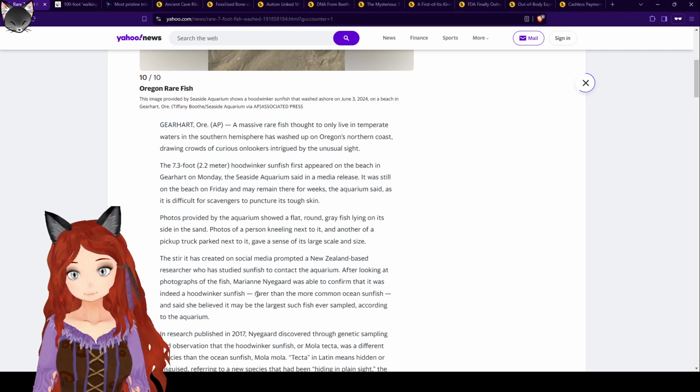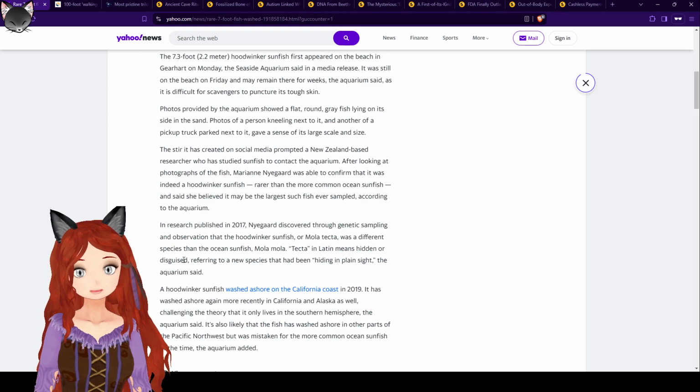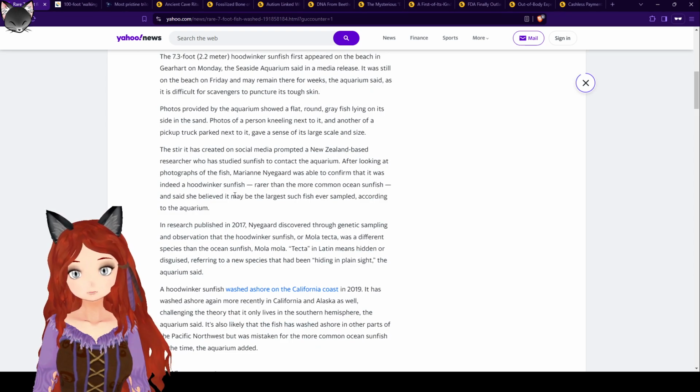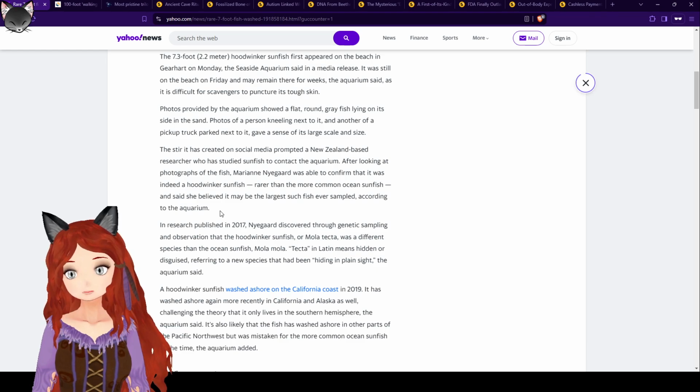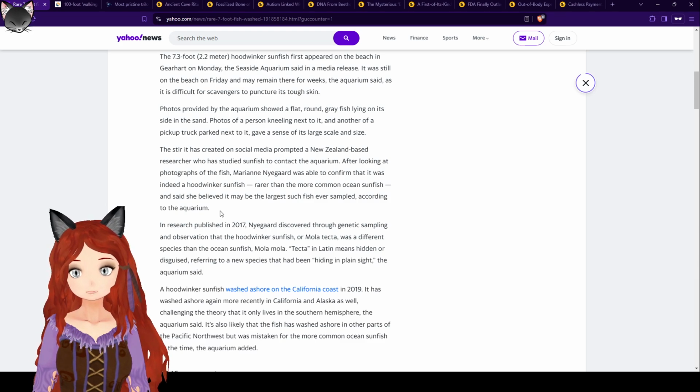Photos provided by the aquarium show a flat, round, gray fish lying on its side in the sand. Photos of a person kneeling next to it and another of a pickup truck parked beside it gave a sense of its large scale and size. The stir it created on social media prompted a New Zealand-based researcher who has studied sunfish to contact the aquarium. After looking at the photos of the fish, Marianne Nyegaard was able to confirm that it was indeed a hoodwinker sunfish, rarer than the more common ocean sunfish, and said she believed it may be the largest such fish ever sampled, according to the aquarium.